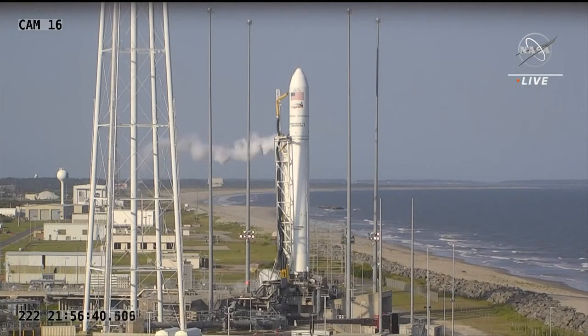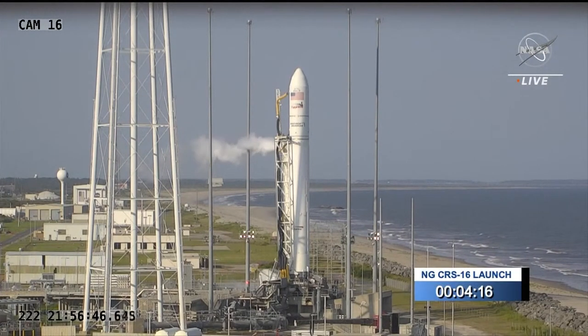You just heard those calls to initiate internal power for the vehicle, so internal power is now on, and all systems are still proceeding on track for launch just 4 minutes from now.